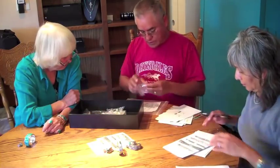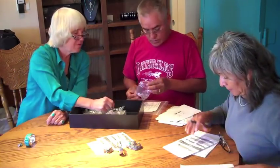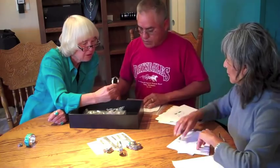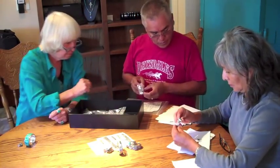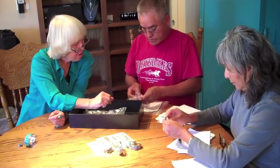And here's a piece of Kingman on this one. Oh yeah, that's Santa Fe. This will be found in the Santa Fe store. And on this, oh, this is a beautiful Kingman. Also a corn. Beautiful. Wow. This one is a nice Manassa.